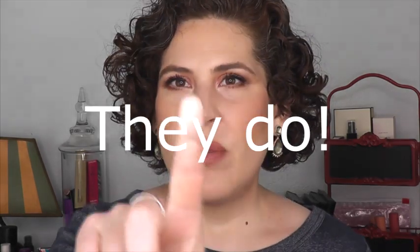I don't even know if they still make this shade, but it looks kind of white, but then when you blend it, I'm just going to blend it here. It has a gorgeous sheen. There's no glitter, there's no sparkle. There's just a soft shine, but you can build it up to be highly, highly metallic.